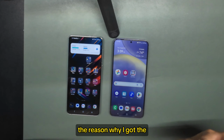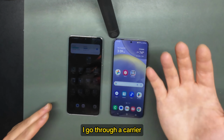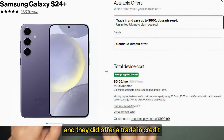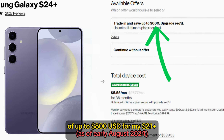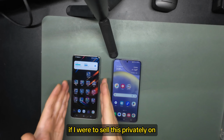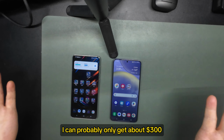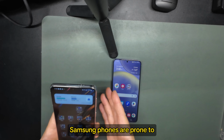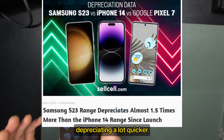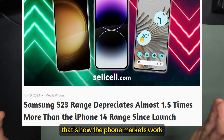For me at least, the reason why I got the S24 Plus is because I go through a carrier and they did offer a trade-in credit of up to $800 for my S21 Plus, which is huge. If I were to sell this privately on a secondary market like eBay, I can probably only get about $300 at the most. As you might have noticed, Samsung phones are prone to depreciating a lot quicker than an iPhone. So I don't know why that is. That's how the foreign markets work.